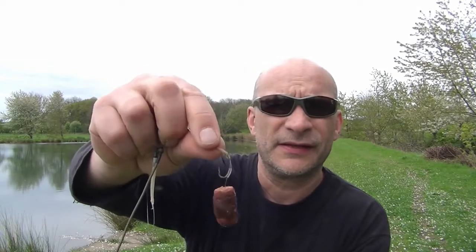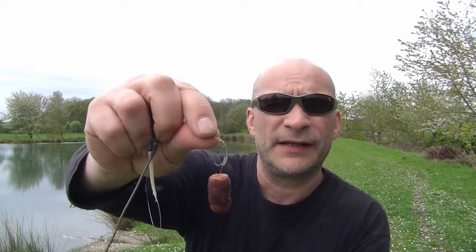Different bait on this one, just to give the fish a bit of a choice, see what they're in the mood for. I've got a couple of Pacific tuna boilies on here, just with the end snipped off, mounted back to back, if you can see that on there, and put some paste in the middle to give it that cylindrical look. So let's get this one in the water, see if we can sneak it in without disturbing them this time.